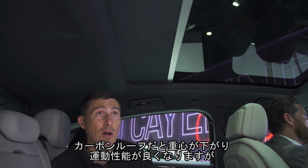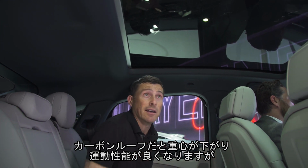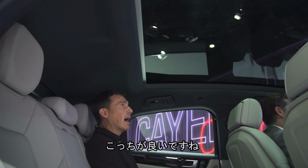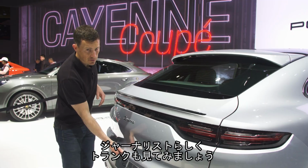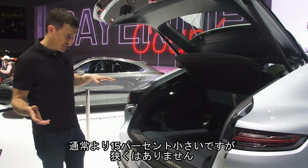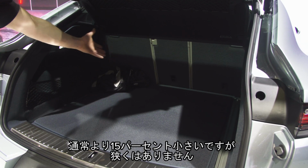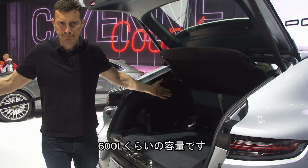I think I'd stick with this. I wouldn't go for the carbon fibre. I know it does reduce the centre of gravity for a bit more sporty handling, but I'd much rather have that. It's lovely. While I'm doing the whole motoring journalist thing, final thing to check, boot space. So yeah, a bit less than the normal Cayenne, about 15% less space, but still look, there's loads. It's about 600 or so litres. It needs more than that.